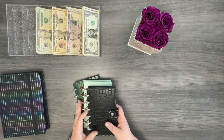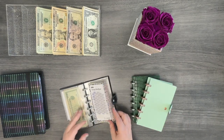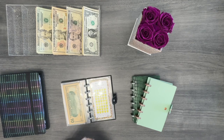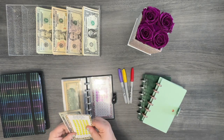I wanna clear out some of my savings challenges in here. Let's start in the black wallet. I believe the one I wanna do in here is my dental. I wanna finish it out. Let me grab some markers so we can get this taken care of. I think these are the only markers I'm gonna need for savings challenges in here. So let's go ahead and do this.